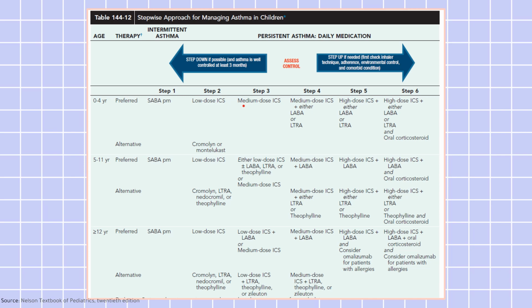Then you will add on a low dose inhaled corticosteroid if the patient is not responding, followed by increasing the dose of the inhaled corticosteroid. If the patient is still not responding, you will add on the LABA or the leukotriene receptor antagonist. Further, if there is no response, you will move towards the high dose. And then if there is no response at the end, you will further add on the oral corticosteroid, or in older children, you can even consider omalizumab, as you can see in the age of older than 12 years old.